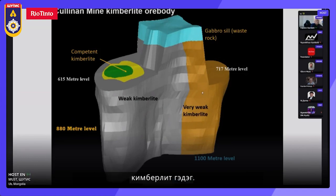One of the problems that you encounter with kimberlite is that it comes from quite a depth. It comes from at least 160 kilometers below surface, and then explodes to surface as a volcanic pipe. A lot of the minerals, especially the olivine, just break down very quickly to clay. So there's a lot of clay in what I've labeled here, the very weak and the weak kimberlites.